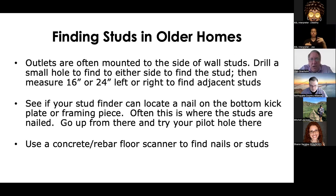If you want to secure an item in a room with studded walls, but you can't find the wall stud, which of the following is your next best alternative to securing the item? A molly bolt, put adhesive fastener to the wall, a toggle bolt, or secure the item to the floor? You can't find the wall stud. What are you left to do?